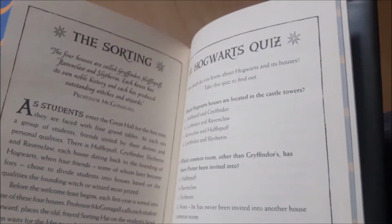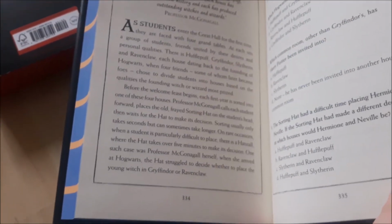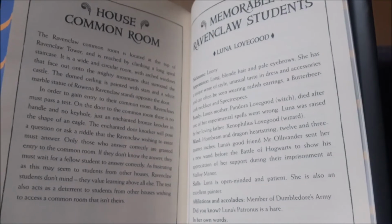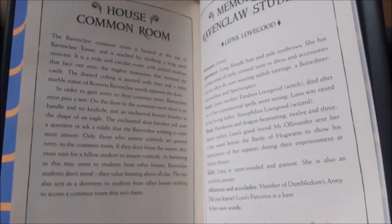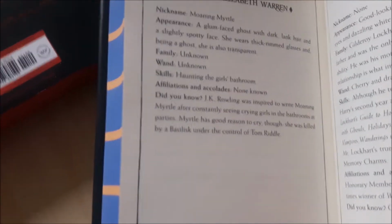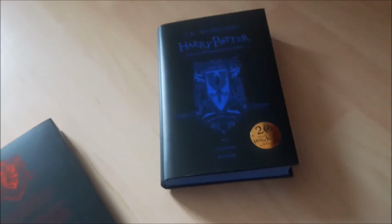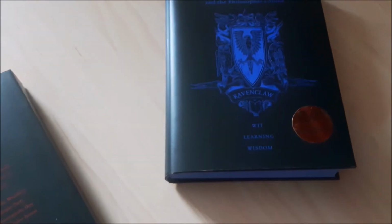And then on the back of the book there's some more bonus content, including a quiz, for example. You can see here the sorting and a quiz. And then on the back you also have memorable Ravenclaw students, for example Luna Lovegood and the common room there. And this is Moaning Myrtle. Gilderoy Lockhart, as I just said, is also a Ravenclaw. Filius Flitwick, and all this stuff. So this is really interesting. It's very well made, and I really like it.